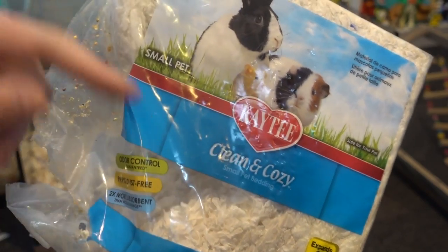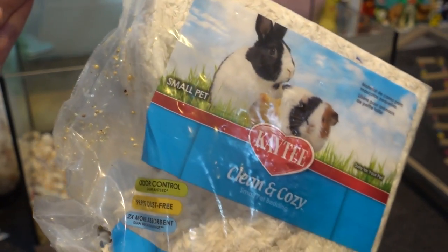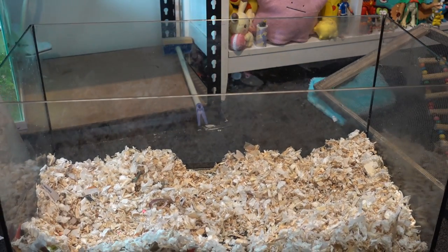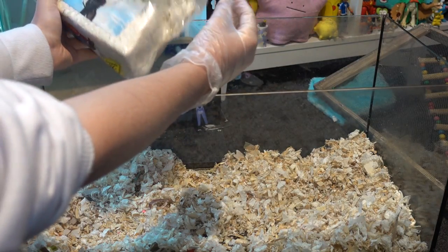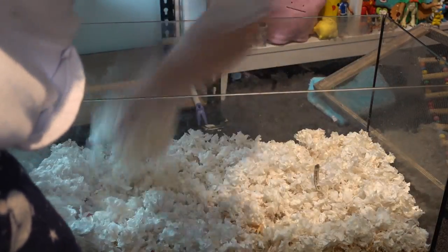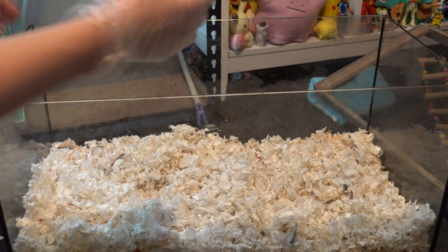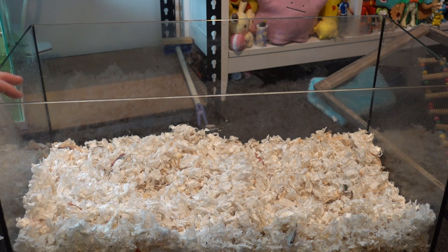So today I'm just going to be using the KT Clean & Cozy Small Pet Bedding, and I'm also going to be using some newspaper because as you saw, they really like the newspaper. I still have some aspen shavings in here, and I think they kind of like the more soft stuff better than the aspen shavings. All right, now I'm going to probably go shred some newspaper and put some in here.